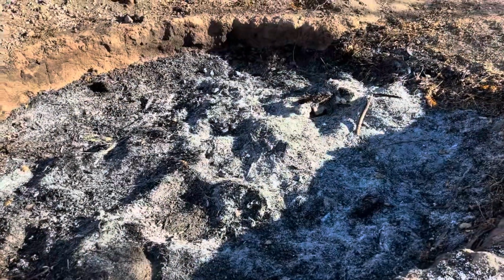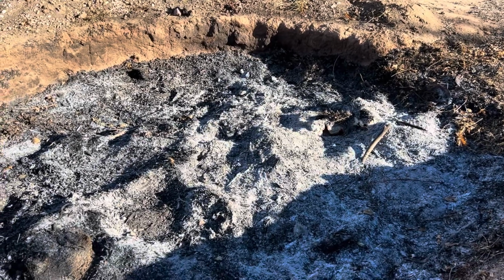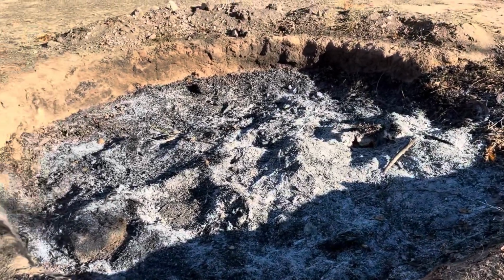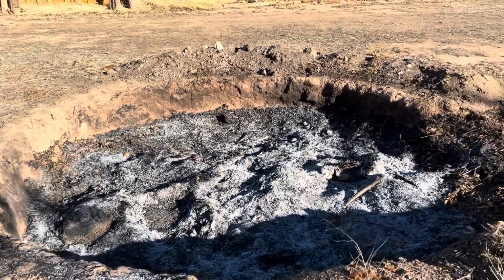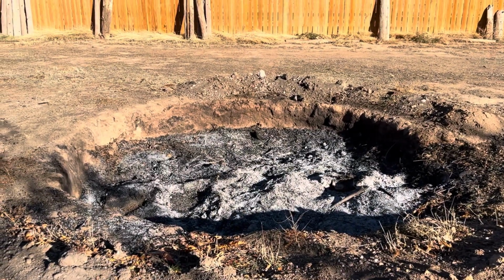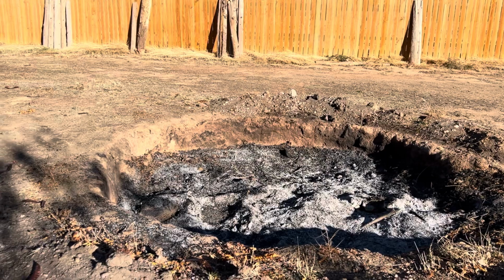There it is. A lot of ashes, a few little sticks and things left over. It smoked a lot, and as it was smoking, I thought, well, I'm getting kind of cold, but I shouldn't really go in the house when there's still smoke, and also there's a few little flames out here as it was finishing burning everything. So I had an idea.